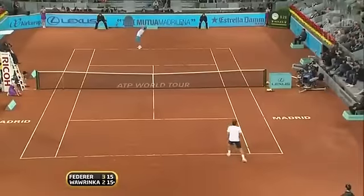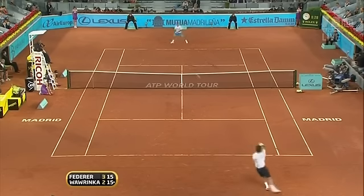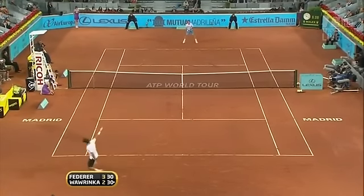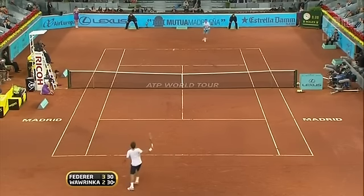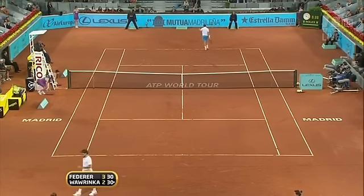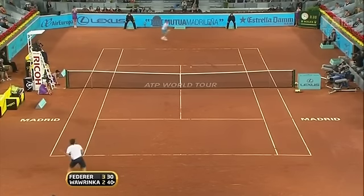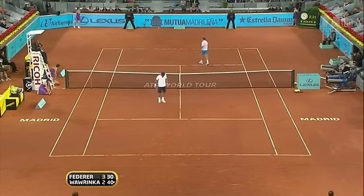Sensible volley. It's well suited to this surface. Stan does a good job of it. There's a cut.